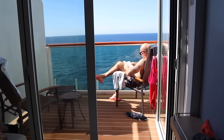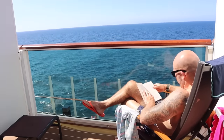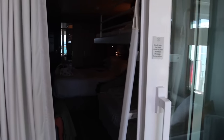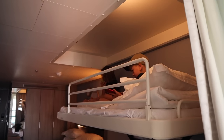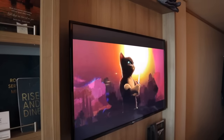This guy living his best life. Have a little read about a spot of sunshine. This is the view, and the children are in here having a little movie time, a bit of a chill for the evening's activities. Got a film on there. So they've just, oh, don't drop it on the bed, we do not need that.